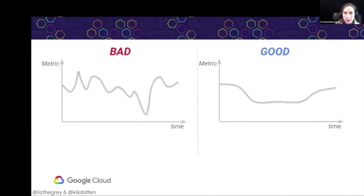Well, what kind of a metric is that you could use to build a good SLI? We usually have a lot of metrics that we use to measure our service day to day. A lot of them are things like CPU usage or queue length that represent the internal state of our service, but they also tend to be very noisy and not representative of what the users are actually seeing moment to moment. And they usually look like the graph on the left that we've labeled bad here.